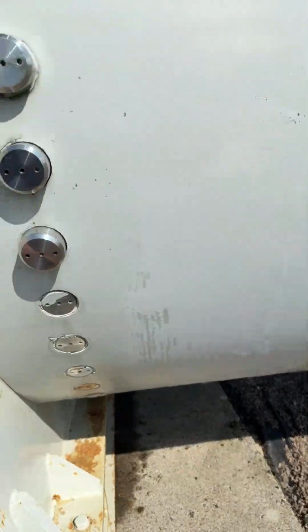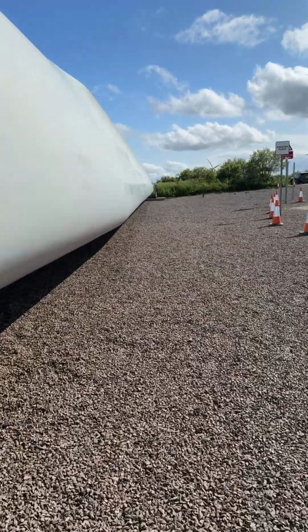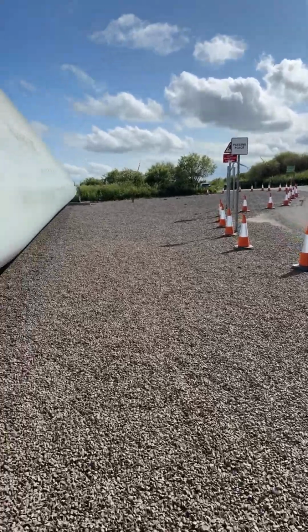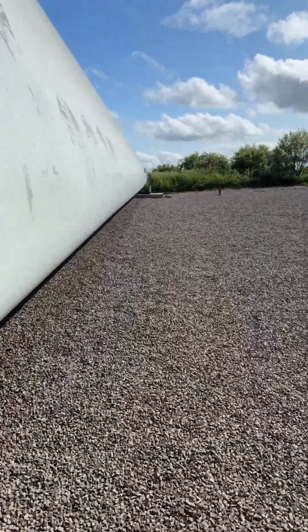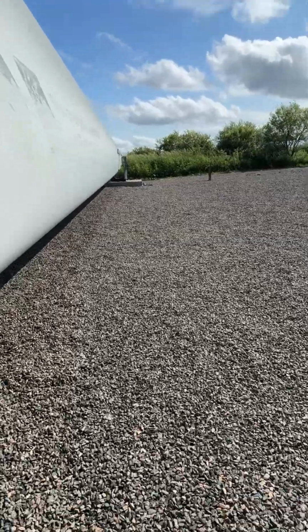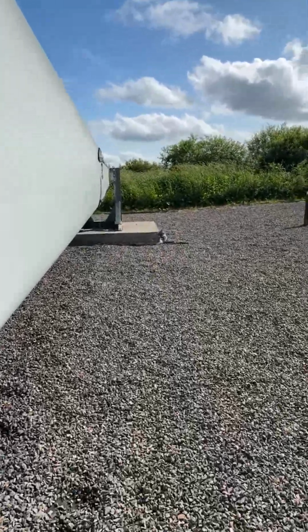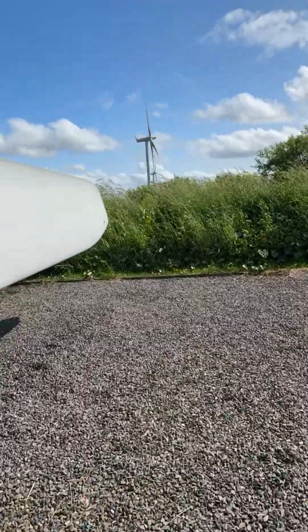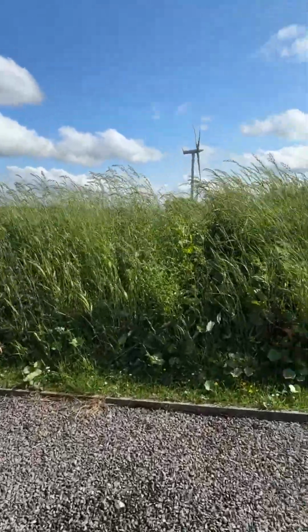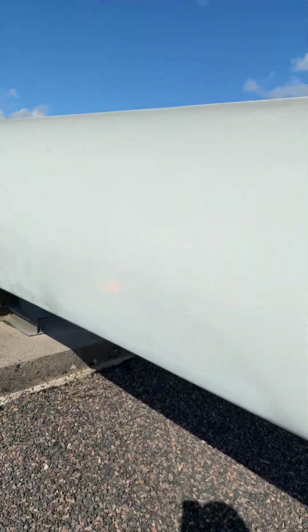Let's see how many paces. If I pace it out from one end of this thing to the other end, let's see how far it goes. 1, 2, 6, 7, 8, 11, 12, 13, 15, 16, 17, 18, 19, 20, 1, 2, 3, 4, 5, 6, 7, 28, 30, 31, 33, 34, 35, 42, 43, 44, 45, 48, 50. 53 paces. So you can work that out. That's quite a long stretch, isn't it?